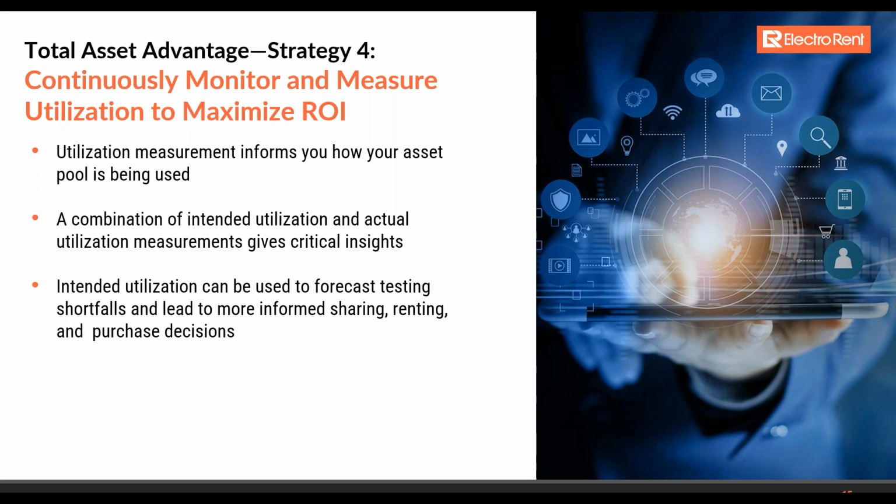We enable our customers to do both intended utilization, and the basic concept is, how do I intend to use my equipment, or how often do I intend to use my equipment? And there's also actual utilization. This is where Electrorent is quite different and quite unique.